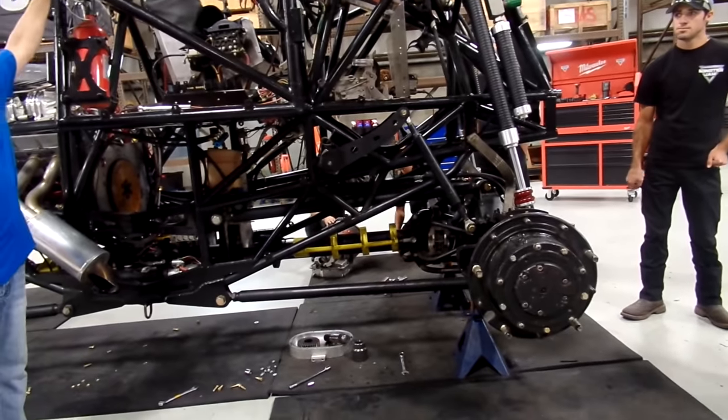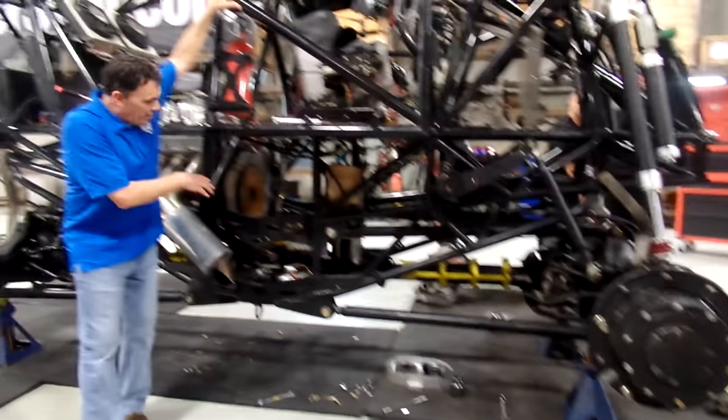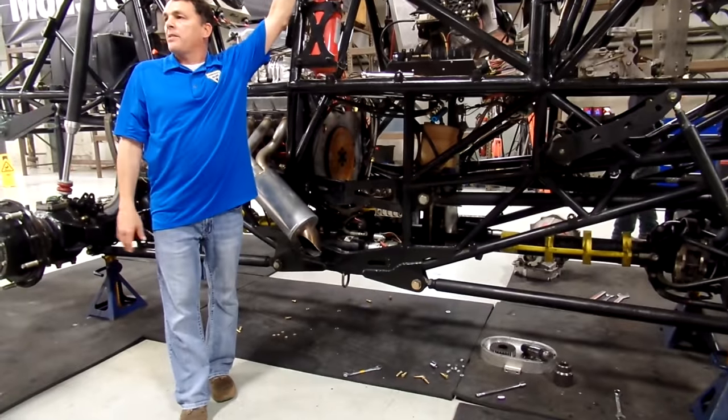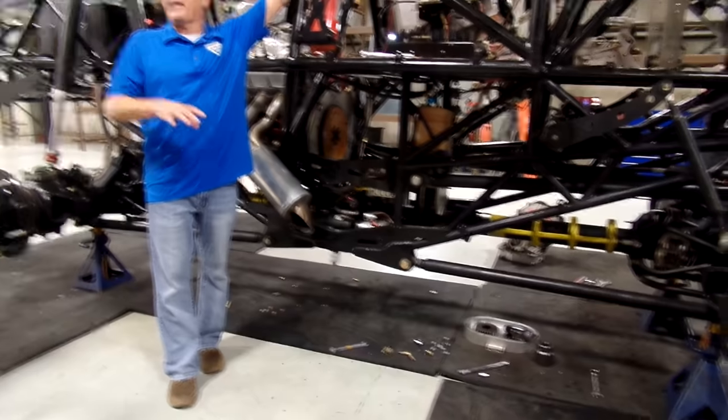Oh, I know what. Tell them about the transmission. So a lot of guys changing the transmission, when they start out, it takes them about 30 minutes. But if you've been to a Monster Jam event, 30 minutes is too long. They might not make it back to freestyle.